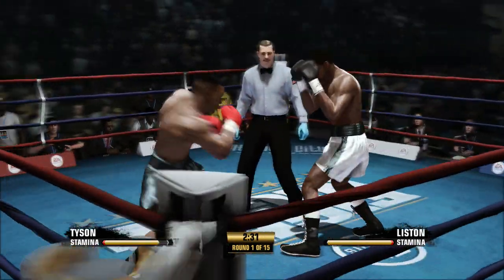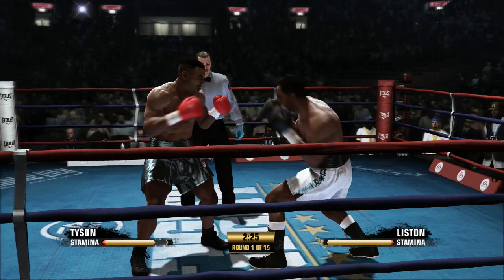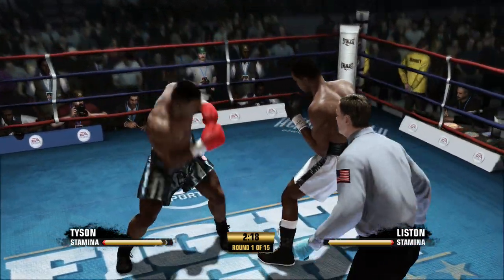That's a big, big shot he just scored with. And why did he score? Because he created range, created distance, created a hole, and he filled that hole. Pulls the trigger right away with the left hand after getting tagged himself.